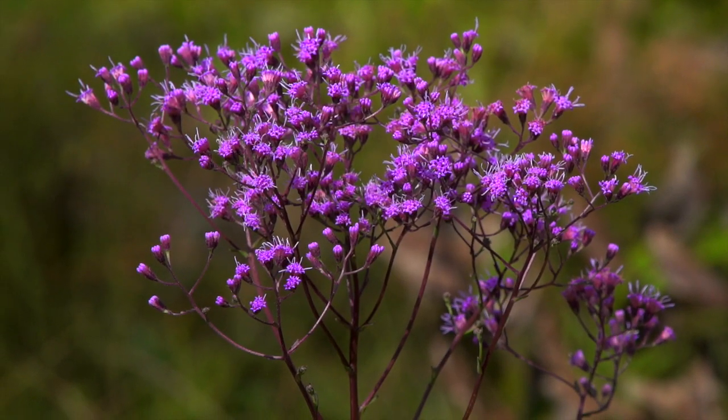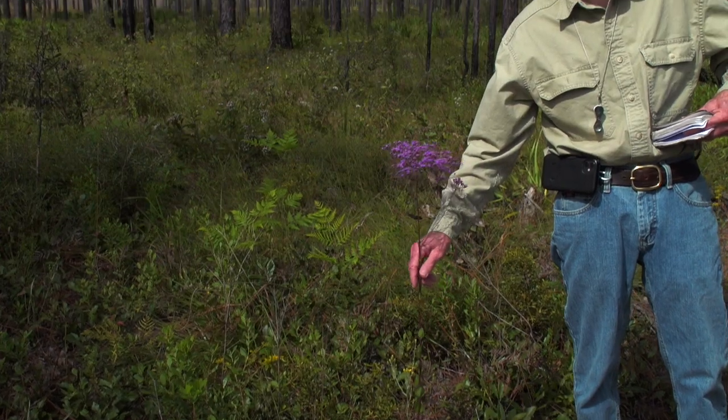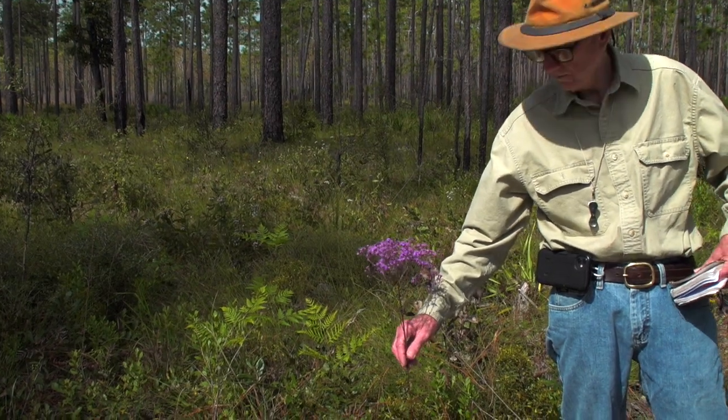This plant responds spectacularly to fire. Fire produces a great flush of flowering of vanilla plant.